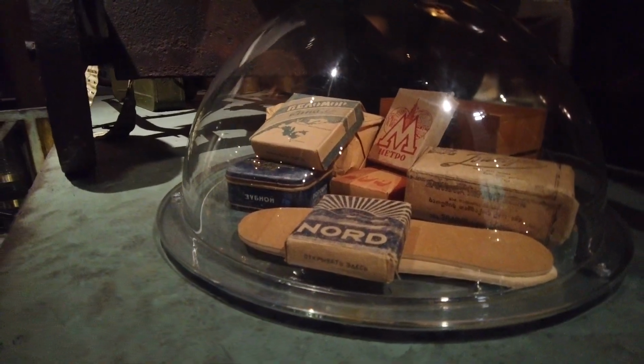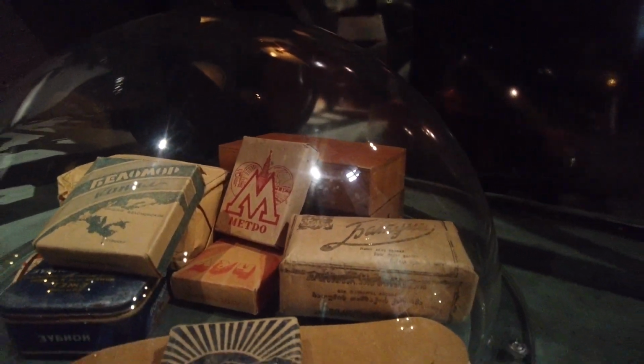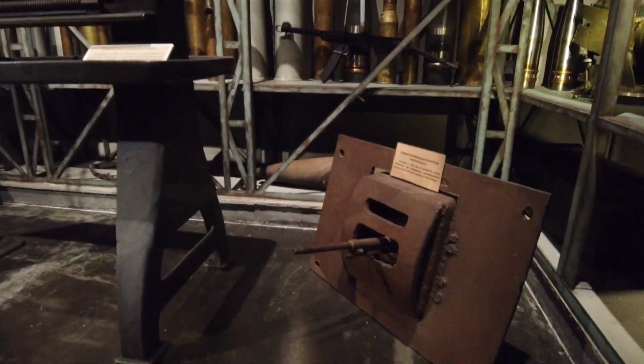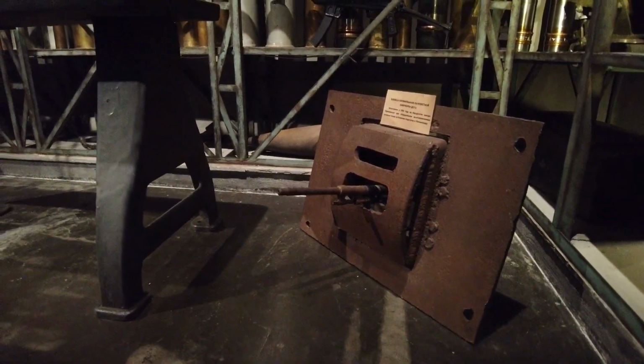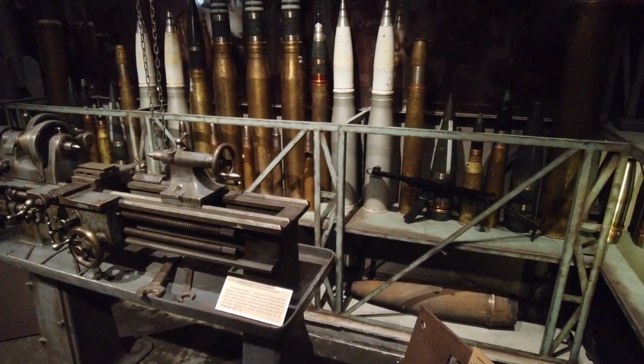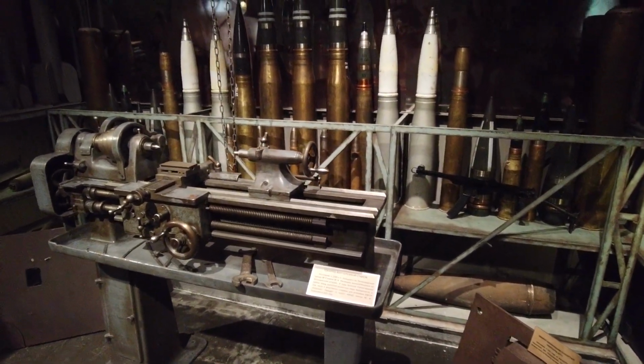What is Nord? It's Metro, check it out. I have a thing for Metro, so it's heartwarming to see this. Different ways to keep the fire position safe.